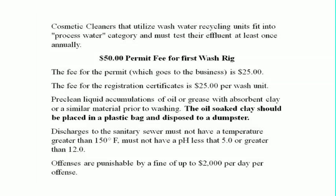The cosmetic cleaner that utilizes wastewater recycling units fits into the processed water category and must test their effluent at least once annually. Fort Worth charges a $50 permit fee for the first rig. The permit fee, which goes to the business, is $25. The fee for a registration certificate is $25 per rig. So an owner-operator with one rig for $50 a year can discharge into the sanitary sewer legally in the city of Fort Worth.